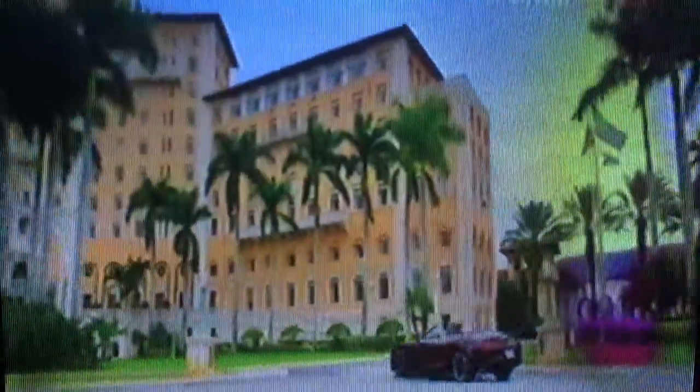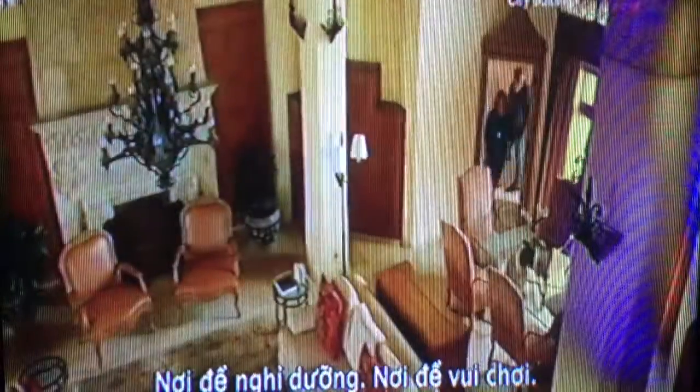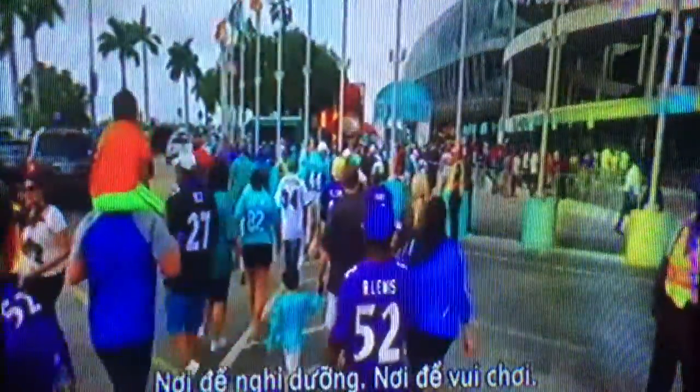Next, I enjoy the very best that Miami has to offer. Opulence and beauty all wrapped together in one little bubble. From the place to stay to the place to play. Nothing screams American football like the American football cheerleaders. Big one.